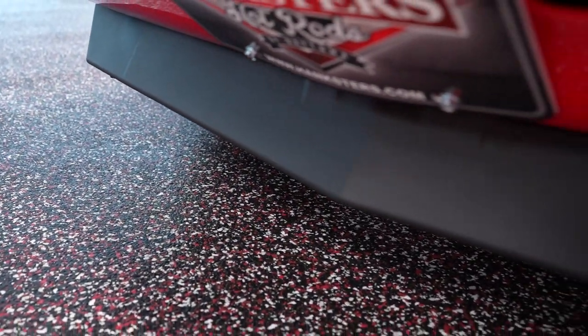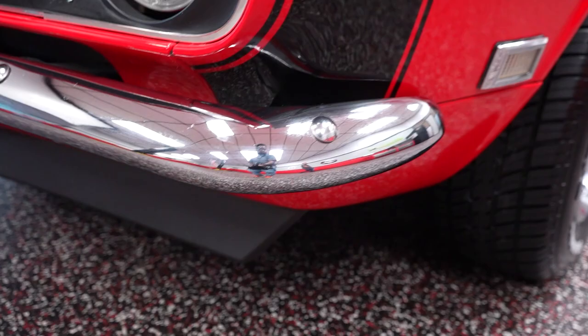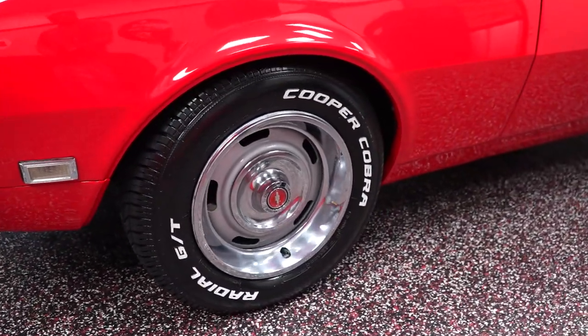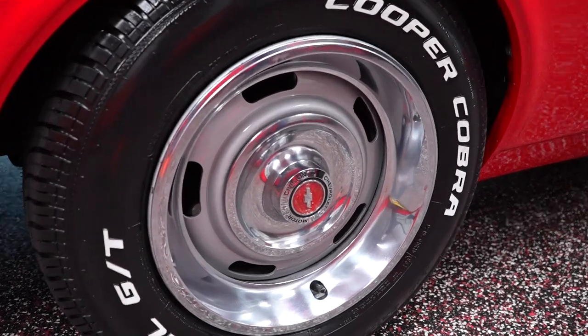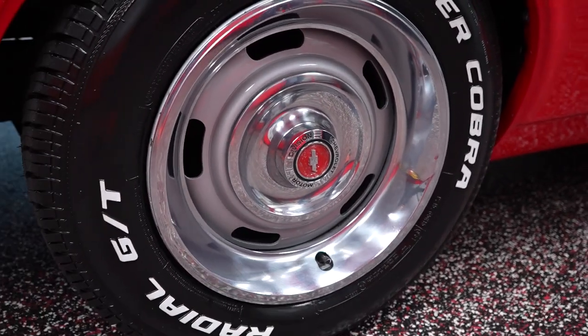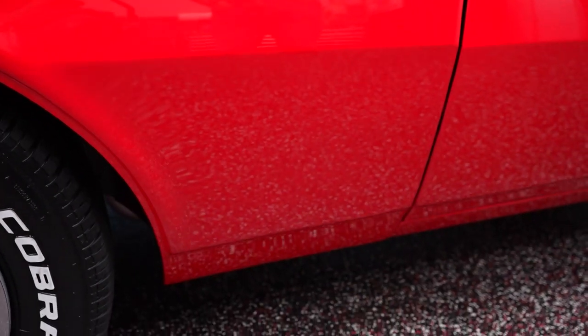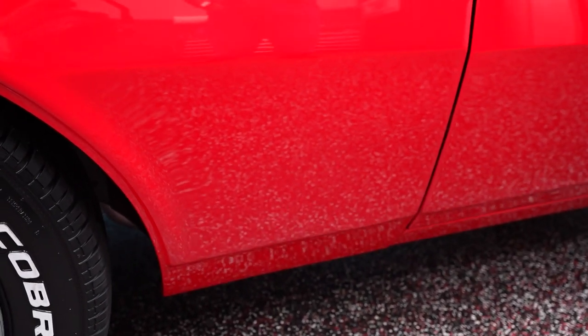So far so good. Stepping around to the driver's side, raised white letter Cooper Cobra tires, rally wheels, center caps, beauty rings, all look to be in pretty good shape on the driver's side front. Again, the paint on the car, real nice. No issues on the front fender to speak of whatsoever. There's no blistering or cracking up high, down low.